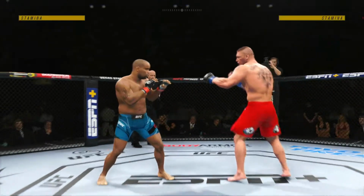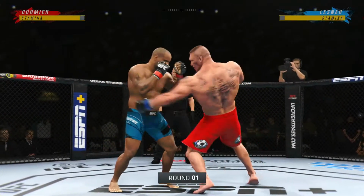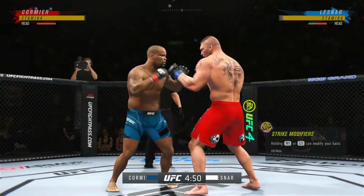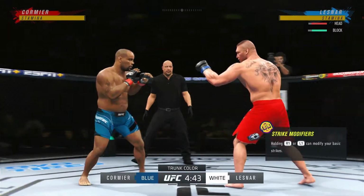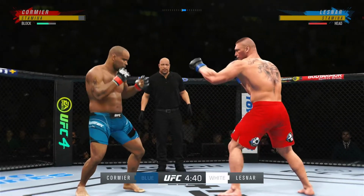You see that a lot of times with wrestlers versus grapplers, right? The wrestler gets on top, he's got the strong base, and the grappler can't move him. He ends up stuck down there, wasting time. The wrestler starts to advance position and get ground and pound.